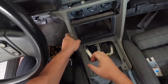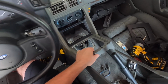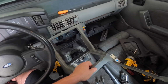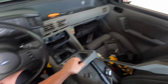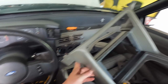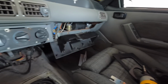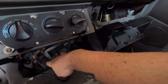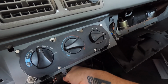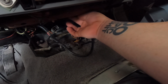And then the funnest part of all, trying to get your console out while you're cringing because you don't want to crack it. Actually, this one's coming out really well. Yes, success. All right, boys, so we got everything out, and while I'm in here, trying to see what in the heck I did. Oh, I didn't get that screw in there either.